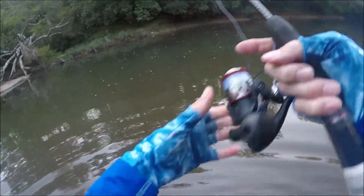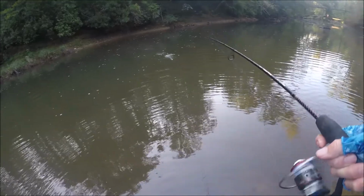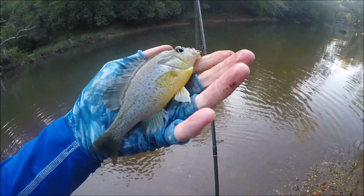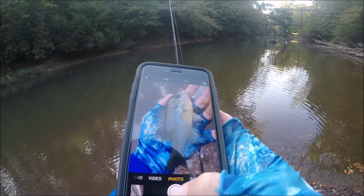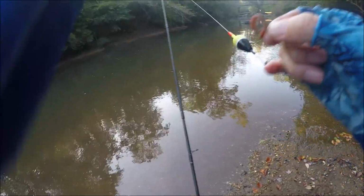Another great thing about getting your target species right away, all the pressure's off. Any choice you have to go to another spot can be completely independent. There's species number 3, and it is a red breast sunfish. All right, nice one. You can be independent of trying to get a specific species. I can just take into consideration every goal you have for the trip.